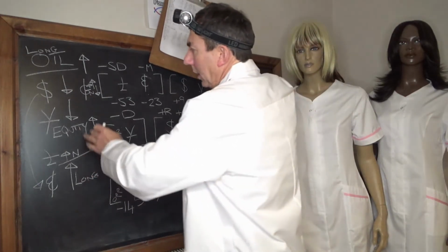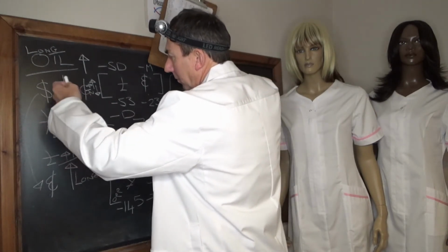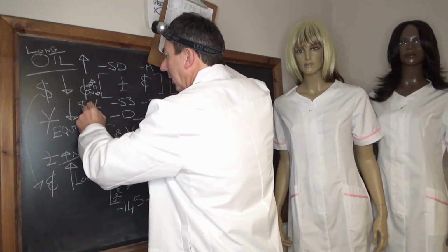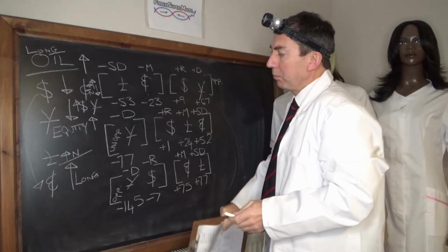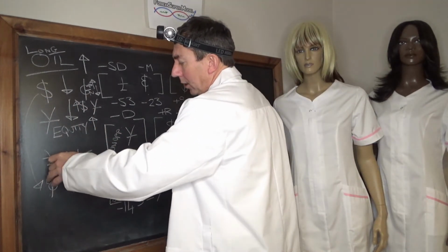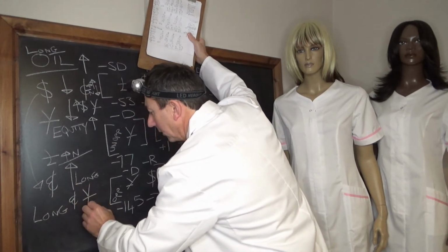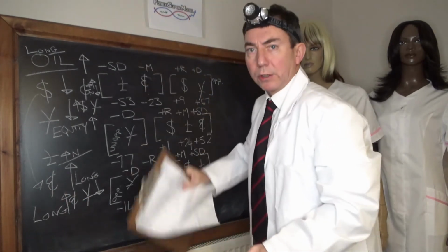And the dollar's going to start coming off to a degree, but the dollar yen may well see a bit of uptick, but probably the biggest bang for your buck is going to be long euro yen, because you're going to get both barrels helping you out there.